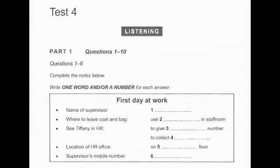Test 4. This is the IELTS listening test. You will hear a number of different recordings and you will have to answer questions on what you hear. There will be time for you to read the instructions and questions, and you will have a chance to check your work. All the recordings will be played once only. The test is in 4 parts. At the end of the test, you will be given 10 minutes to transfer your answers to an answer sheet.